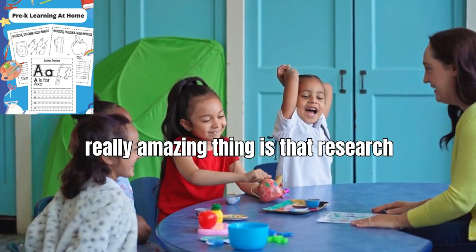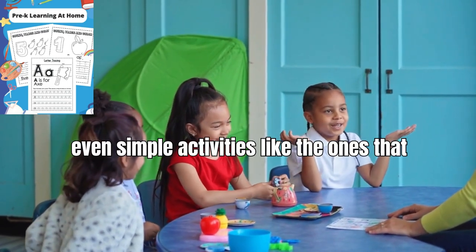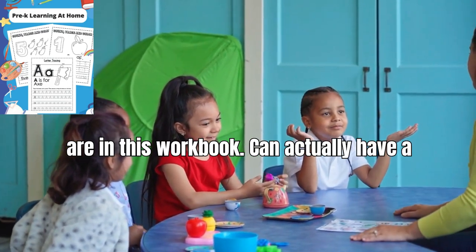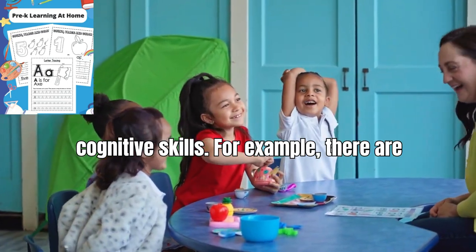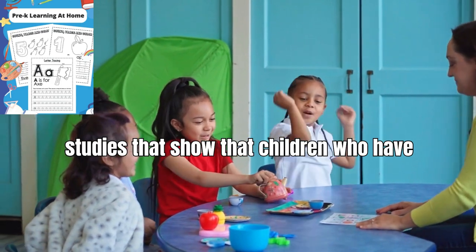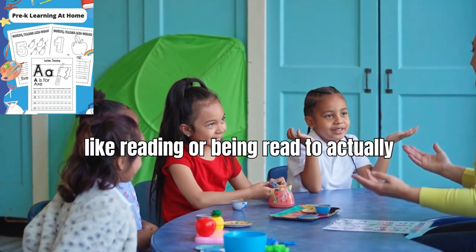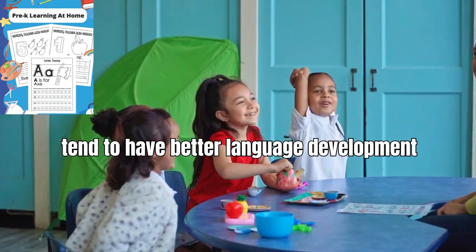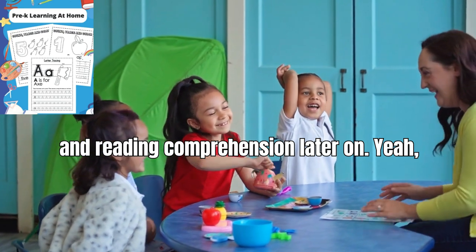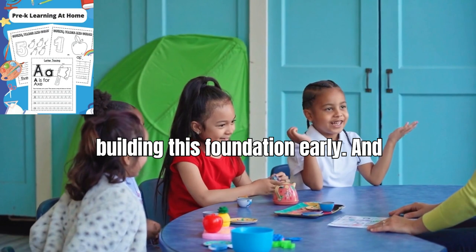The really amazing thing is that research shows that early interventions, even simple activities like the ones that are in this workbook, can actually have a really big impact on those developing cognitive skills. For example, there are studies that show that children who have early exposure to literacy activities like reading or being read to tend to have better language development and reading comprehension later on. Yeah, so it's almost like you're giving them a head start. Exactly, by building this foundation early.